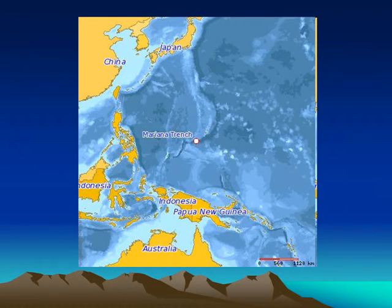The Mariana Trench is the deepest point on the Earth's crust. It is formed by the subduction of the Pacific Plate under the Philippine Plate. The extreme depth, temperature, and pressure found there make exploration exceedingly difficult.